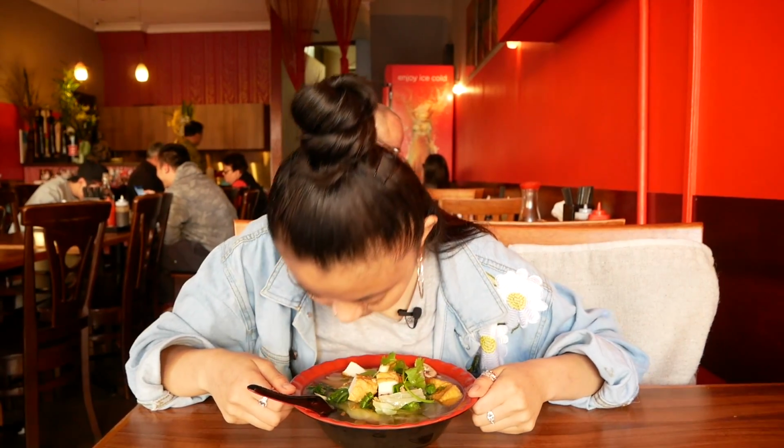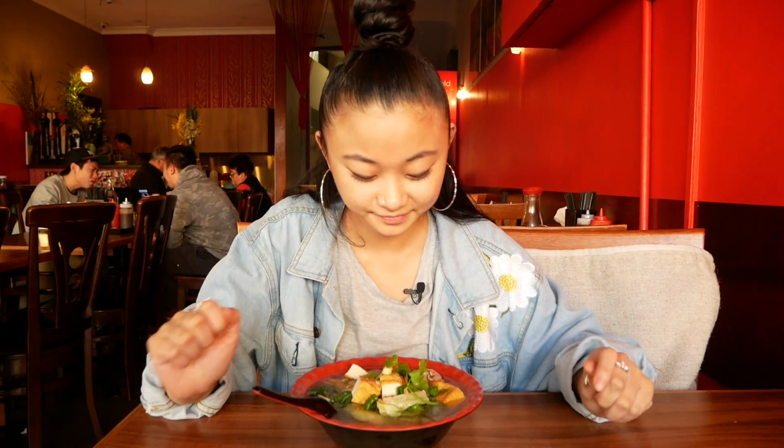I can smell the value in the place. This place totally reminds me of my childhood. I used to eat pho every weekend with my parents in either Flemington or Eastwood, and it's got those Vietnamese vibes. I can smell sesame oil, which is a strange choice for pho.